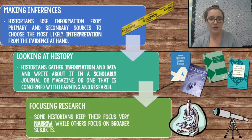Then we start to focus our research a little bit more. Now, some historians like to keep their focus very narrow. They might focus on just one event or time period throughout history. For example, I know historians who just study ancient Mesopotamia, or some who even just study Pompeii in ancient Rome, while others keep their focus on much broader subjects like the ancient world or the history of a particular country. In world history, we take a much broader view throughout all the different countries that we learn about.